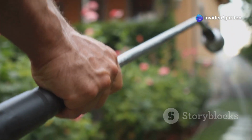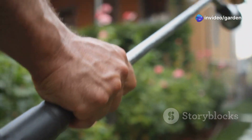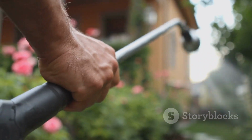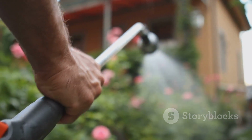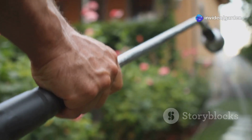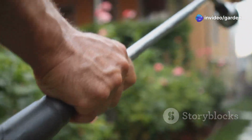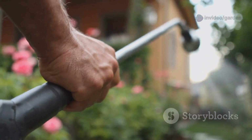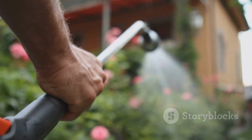This makes watering more efficient and helps prevent overwatering or underwatering, which honestly can be a real headache. Efficient watering not only saves you time and effort, but it also helps your plants stay healthy and resilient. Consider installing drip irrigation or soaker hoses in your hydrozones to deliver water right where it's needed, minimizing waste and keeping your garden thriving even during dry spells.